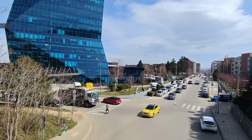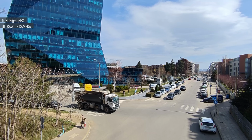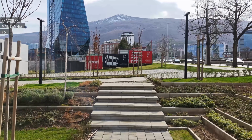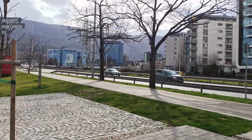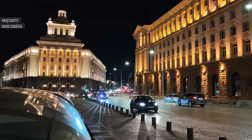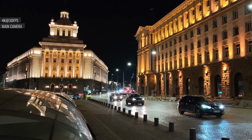The ultrawide's 1080p clips are alright considering the resolution, with nice colors and dynamic range. Electronic stabilization on the F7 Ultra is excellent, producing very steady footage, with just a few minor hiccups while walking. And in the dark, the main camera's footage has so-so sharpness, but it's pretty good in terms of dynamic range and color rendition. So there you have it, guys.